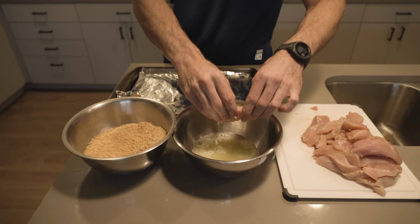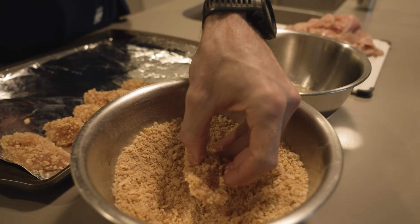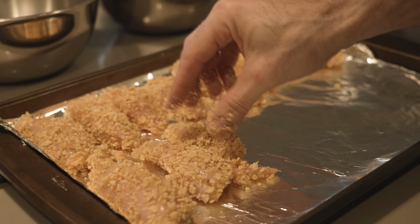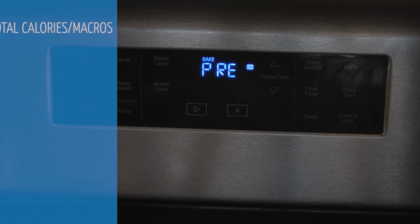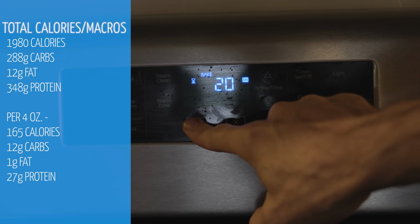So now you're gonna be taking the chicken and dumping it into the egg whites and transferring it over into the rice cereal bowl, coating it really good before putting it in your pan. And there you go, that's the recipe. Extremely easy, very fast, and I gotta say, one of my favorite recipes.